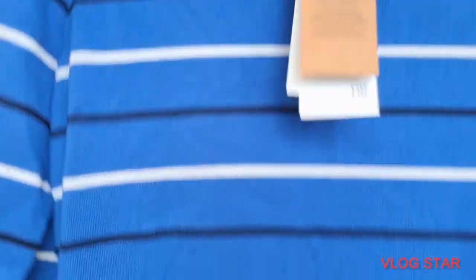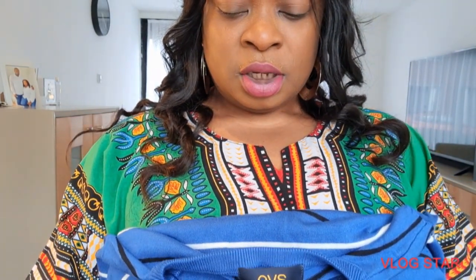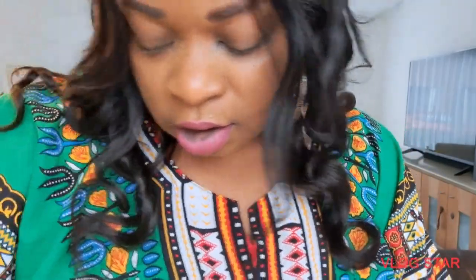That was $19.99. I have a small tripod, so you can't see directly into the bag. So I'm just going to be taking the things one after the other. So this is another thing that I got. I'm very happy with the purchase. This one is an XL. It was $29.99, but with the discount, I can't remember. Hopefully, I'm going to check everything with the receipt.